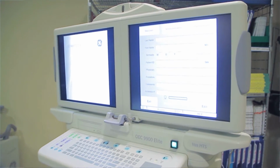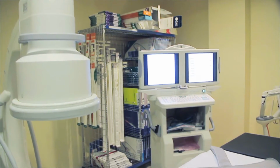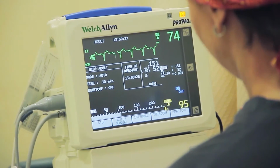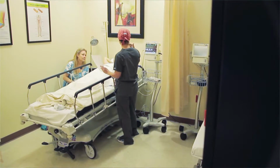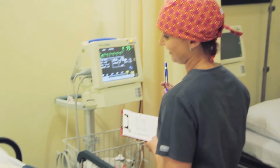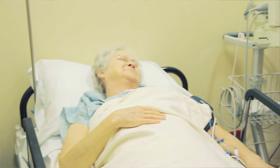Once they actually come in for their procedure, then we're able to sit down and talk with them about their disease process and what exactly is going to happen. Once we're all done from the procedure itself, they go to a recovery area where one of our nurses spends one-on-one time with that patient, making sure that they recover well and that all their questions are answered before they leave the procedure center.